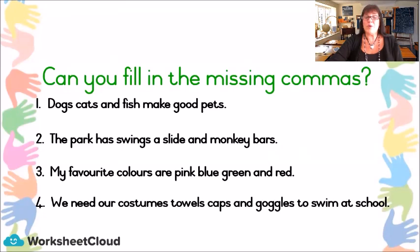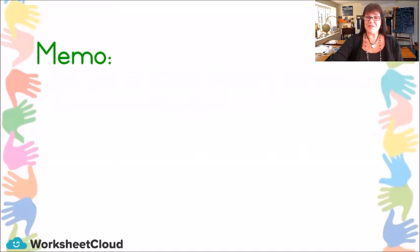Number four, we need our costumes, towels, caps, and goggles to swim at school. Four things: costumes, towels, caps, and goggles to swim at school? Let's have a look at the answers.